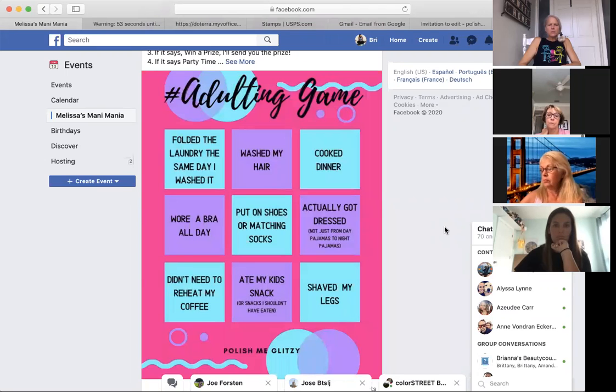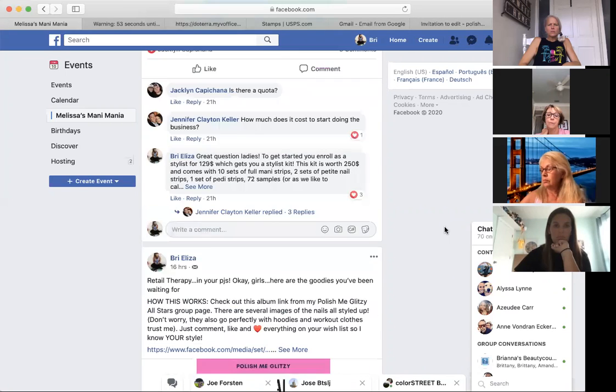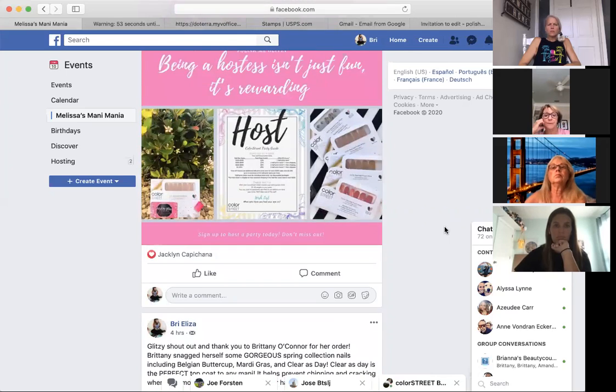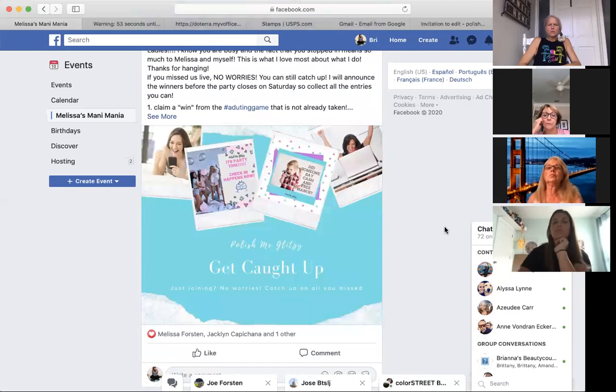So at the beginning, your very first post or check-in is marked as an announcement or pinned, which you can do either in a group or in an event. In an event, you'd pin it. In a group, you'd mark it as an announcement. That way, anyone who joins your party late is going to see that post at the very beginning.